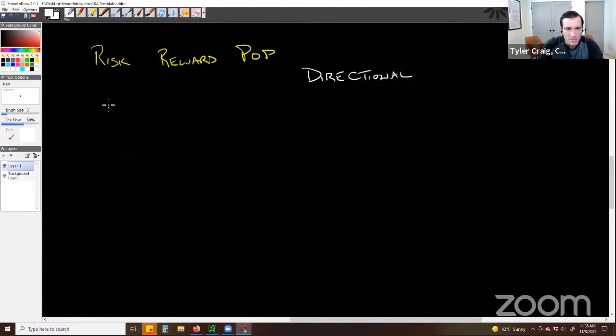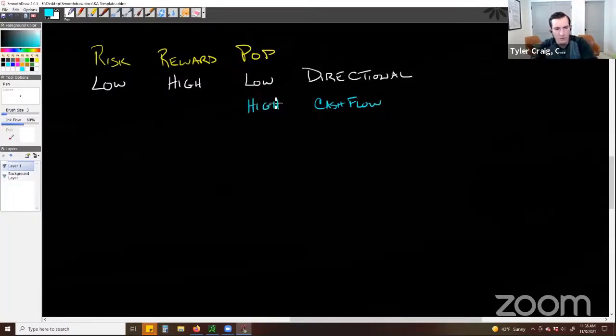And in general, when you do a directional trade, you're usually risking less. Okay, so let's say the risk is low, the reward is high, but the probability of profit is typically lower. Okay, and then when I'm doing more of a cash flow play, the probability of profit's higher. Well, look, you don't get something for nothing, right? Wall Street is a world of trade-offs. If you have a high probability of making money, you're not going to make that much. So the accompanying reward is lower, and the dollars at risk are higher.